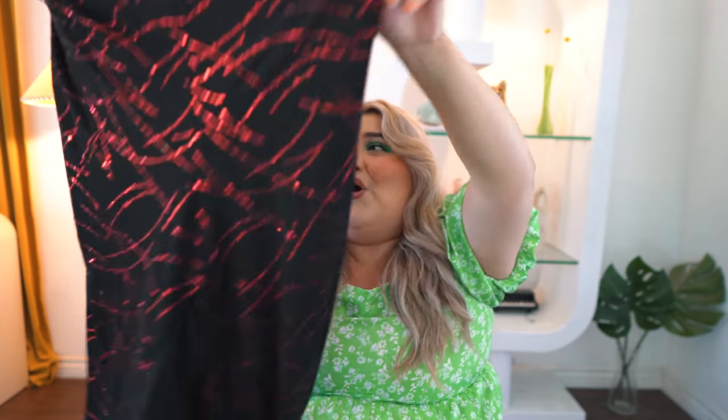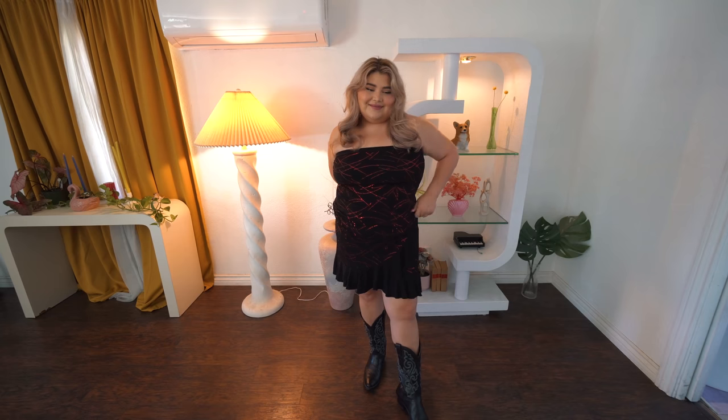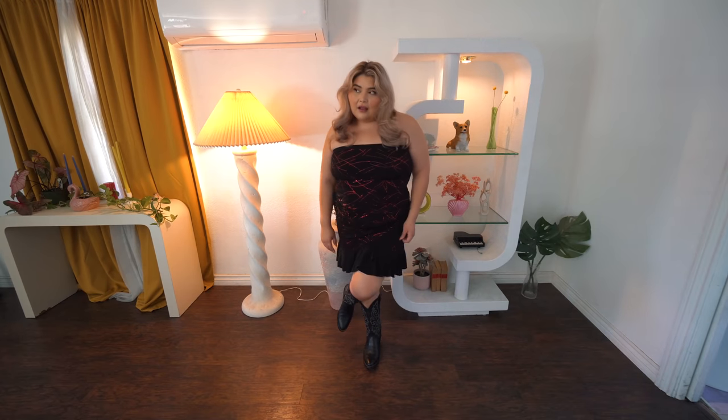It is this strapless dress with the red, glittery sparkles and then the ruffles. Tell me why this is so Y2K or even late 90s. I even thought if the length is too long that I can maybe shorten it and make it like a mini dress with a blazer over it. You can put some boots on, maybe knee-high boots. I just thought with this dress, it was so versatile. You can do so many different things.